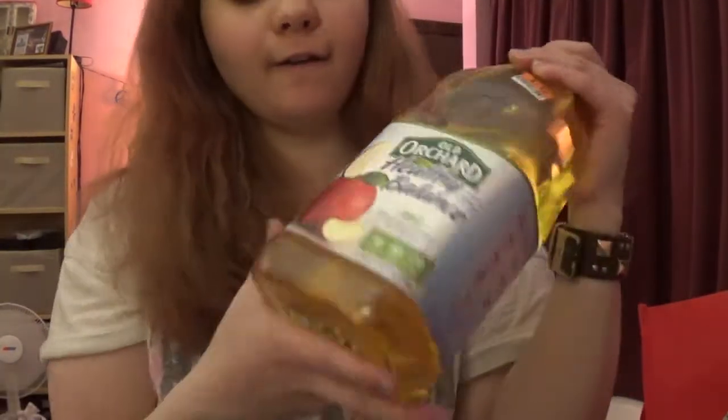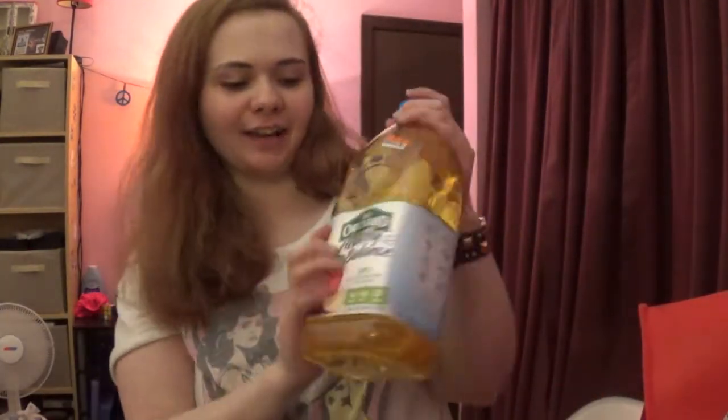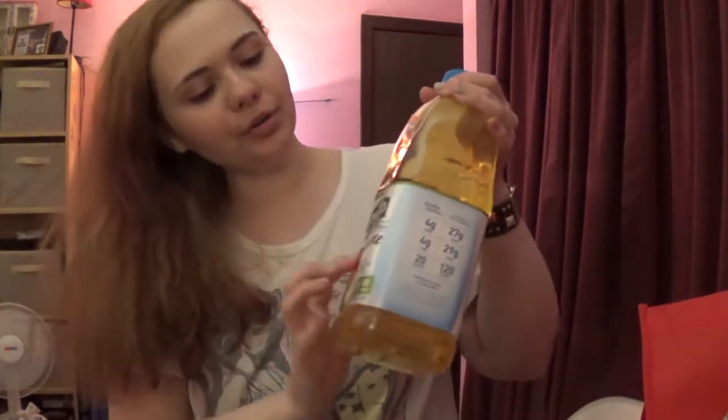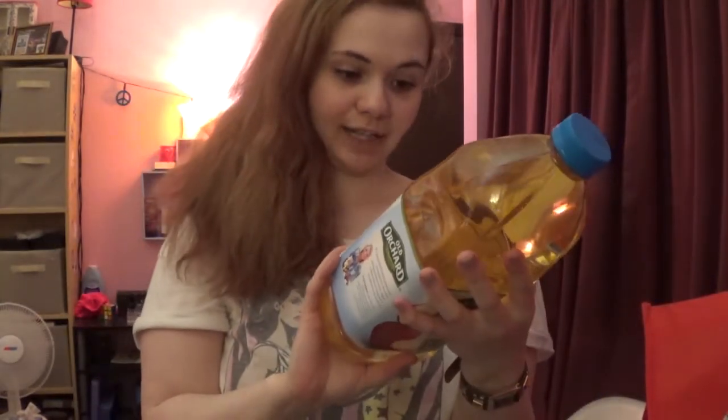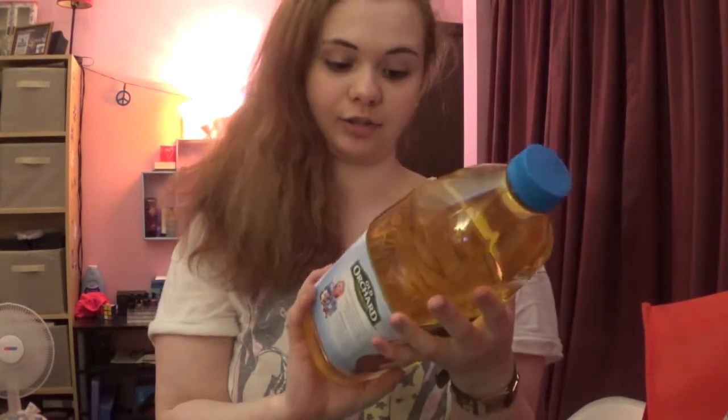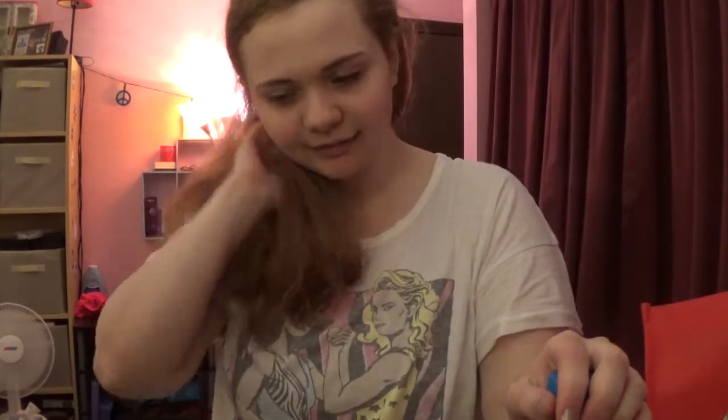Okay. I got so many good deals at Big Lots. Okay. So, first, I got Old Orchard Healthy Balance Apple Juice. And it was $1.25, and it only has 20 calories per serving and 4 grams of sugar per serving, and I think that's really good because I'm trying to cut down on the amount of sugar that I'm having, so this shall help.